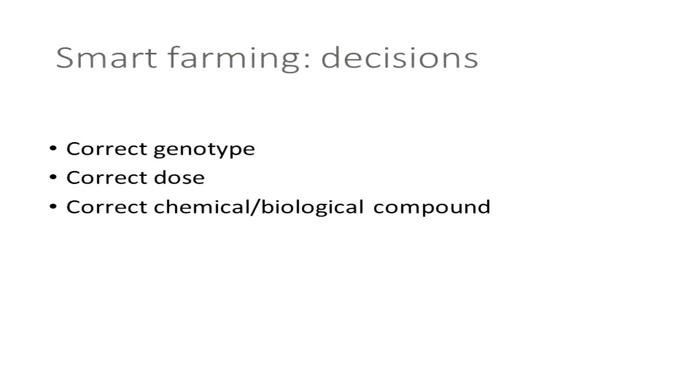But smart farming also requires that you make the good decisions in terms of genotype, dose, chemical and biological component that you will use.